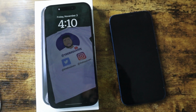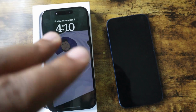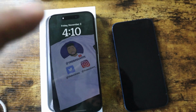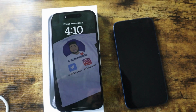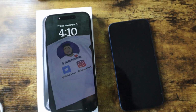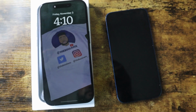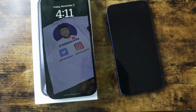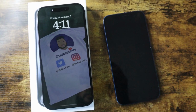More importantly, you have to keep both phones close together and make sure both are charged. So this phone's charged, and I put this one on the charger itself. Pretty easy, pretty simple. Like I said, I wish I could have shown you all the steps, but the camera died. And Apple Pay is also pretty easy.